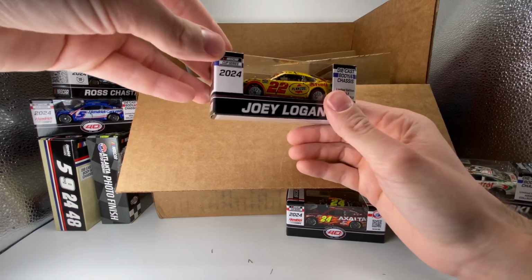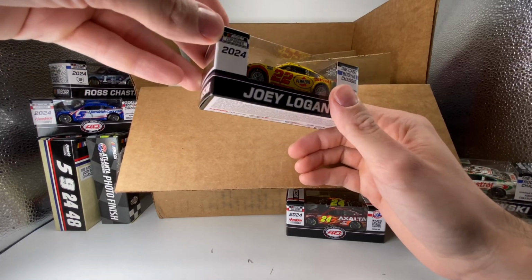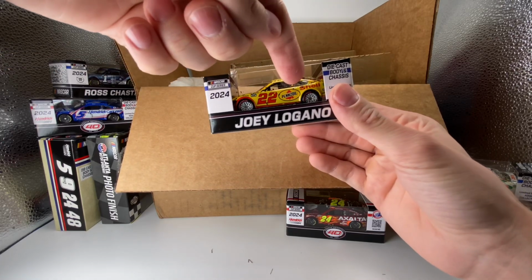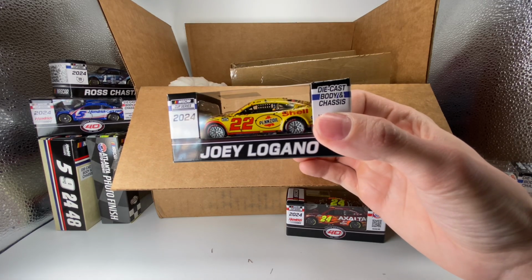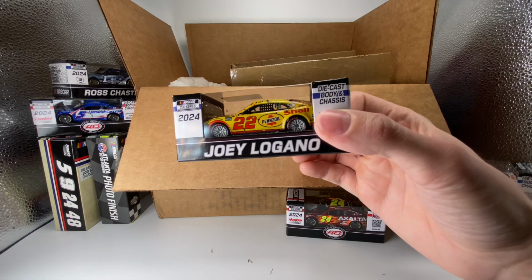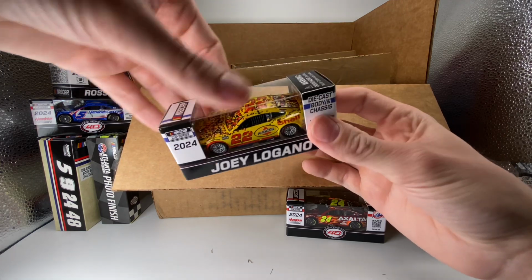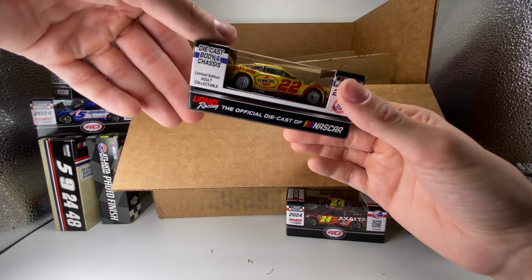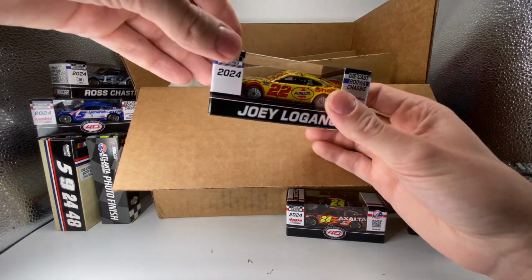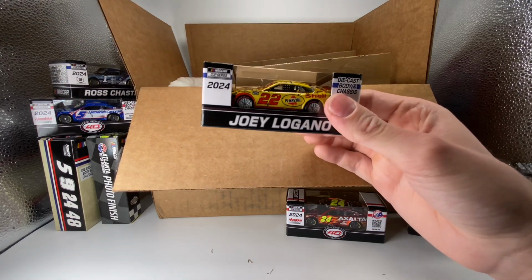This is one of the newest releases. Joey Logano's North Wilkesboro All-Star Race to Win. And no, you're not tripping. There is actual red Goodyears. They brought the option tire to the 164 scale. Another W from Lionel. I'm just keeping it real. They keep finding ways to add more and more detail to their 164 lines, and I love it.